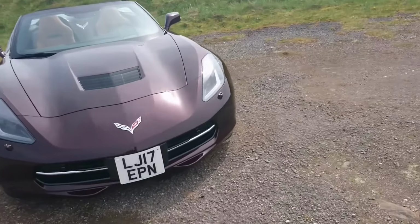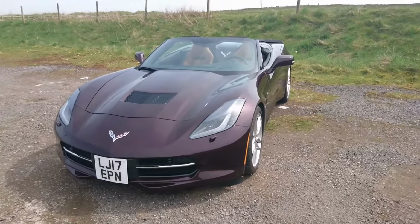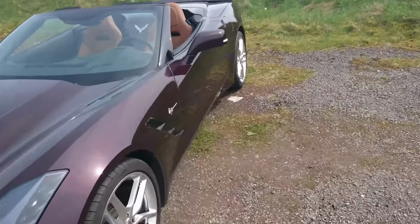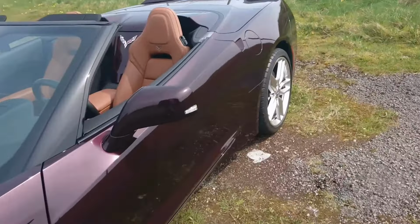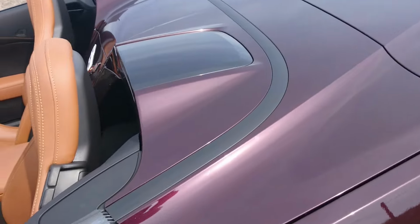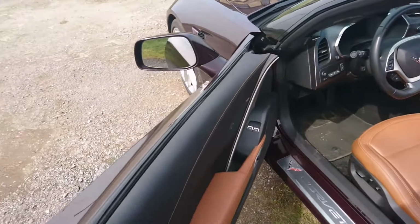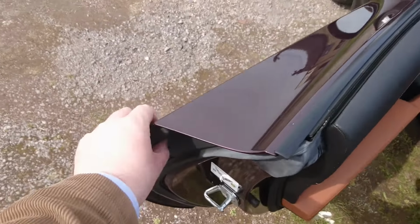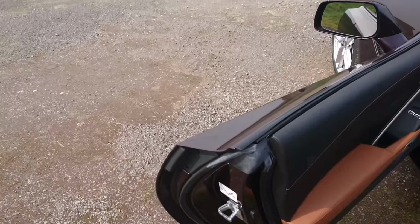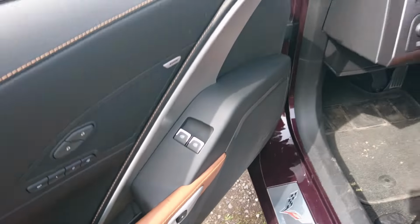Colour's called Black Rose, apparently. It looks sort of purple to me, but apparently it's different in different light. Interior is called Kalahari. It is the Mulan leather as opposed to the Napa leather, which is bizarre. So, doors also open in quite a bizarre way. There's no physical button anywhere. Well, I mean, it was a physical button, but it's all electronic. It's not a touch button. That's how you get out, by pressing that one there.